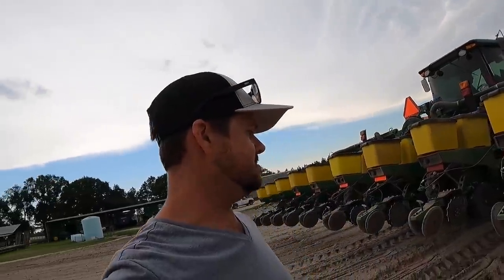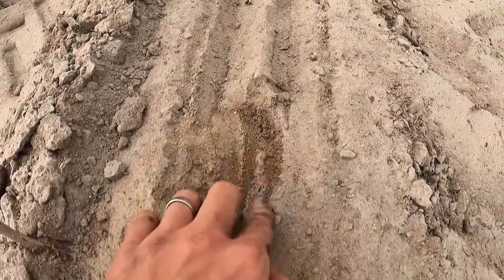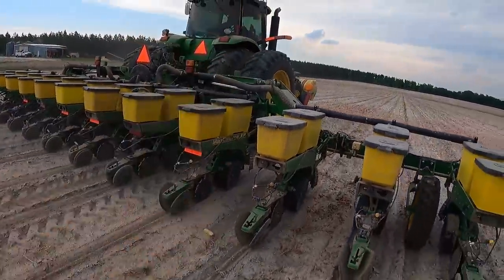We're gonna try her again. Check our seed depth while we're waiting. So you put cotton just barely in the dirt, especially under pivot, you can get it up. You'd rather be too shallow than too deep any day. Good. Oh yeah.